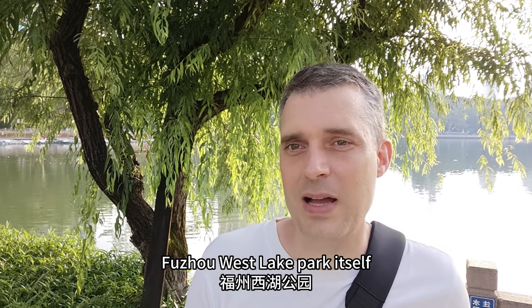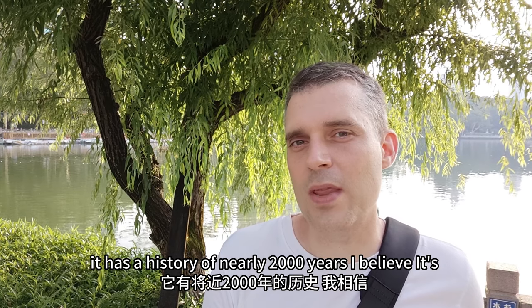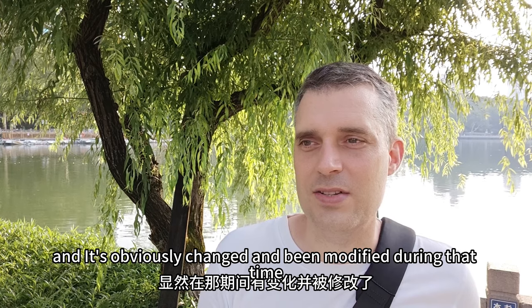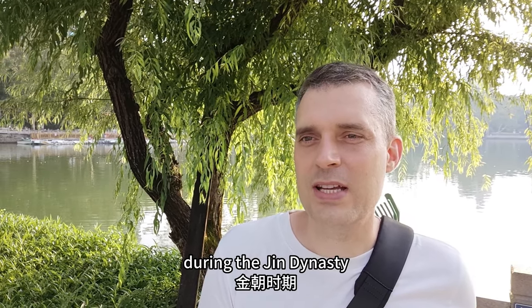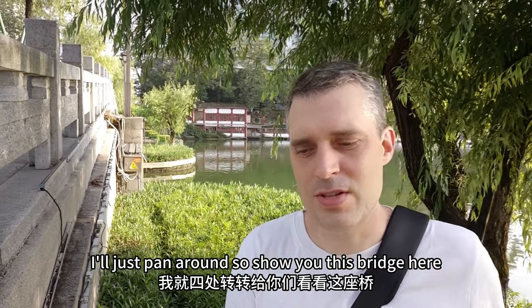Fuzhou West Lake Park itself was built a very long time ago. It has a history of nearly 2,000 years. I believe it's 1,700 years. And it's obviously changed and been modified during that time, but it was built around 280 to 300 during the Jin Dynasty, and it's a beautiful place. And here, I'll just pan around to show you this bridge here.